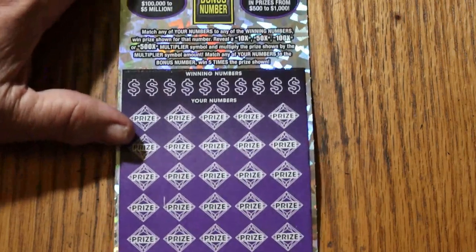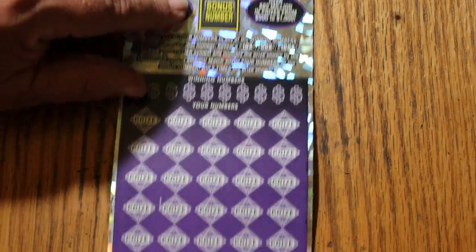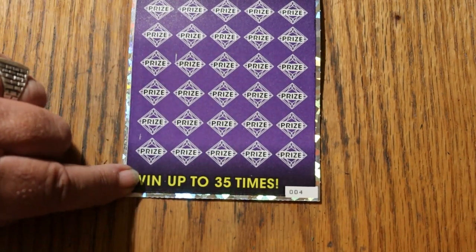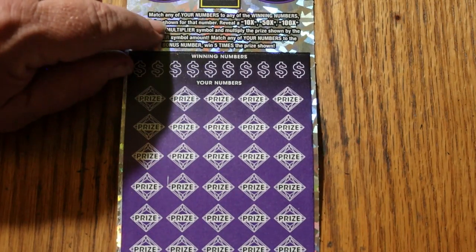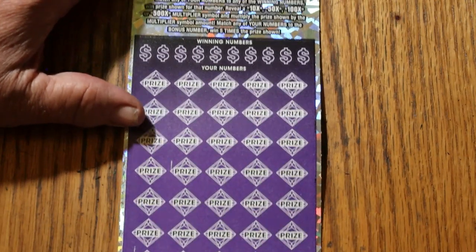All right. Match your number, the winning number. Find the multipliers at 10, 50, 100, or 500 times. And you win that prize times those multipliers. Or you can hit this bonus number for 5 times. Or you can get a manual win all. And I'll say it again. I've done everything you can do on this ticket except that manual win all. And I have not hit a 500X on this thing since May. So, let's see if we can end this session with a real flourish.